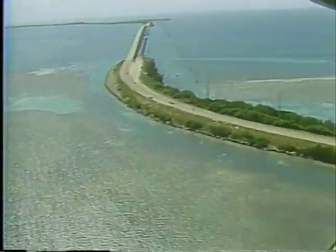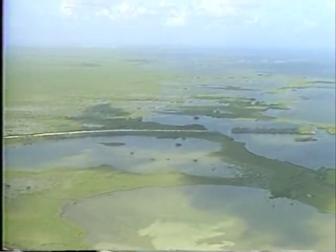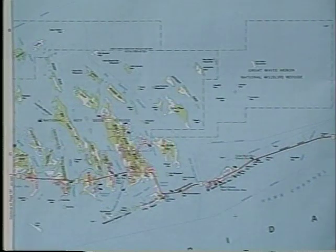The Florida Keys, a chain of islands that stretches for more than 100 miles in a southwesterly arc from the mainland to Key West. Between Marathon and Key West and the Lower Keys lies the National Key Deer Refuge, whose boundaries partially overlap the larger Great White Heron National Wildlife Refuge.